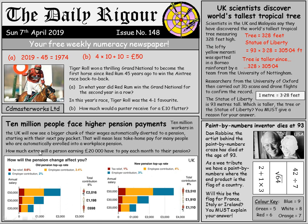So now workers are going to have to pay a bigger chunk of their wages into their pension. So let's look at how much that's going to be each month for someone earning £20,000 a year. Well, we need to work out how much extra a year they're paying first of all. So we're going to take the £1,100 and the £698 away from each other. So that's an extra contribution of £412 per year. And obviously to get the monthly contribution, we divide by 12. So that's an extra £34.33 every month. Quite a significant total there, I think.